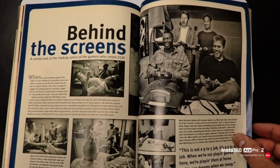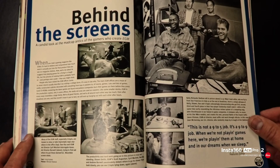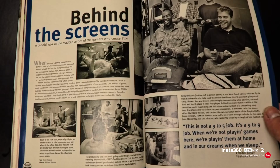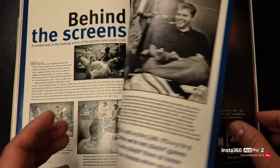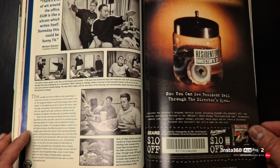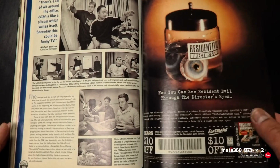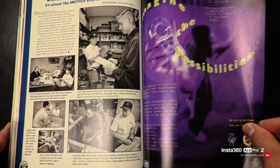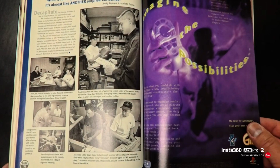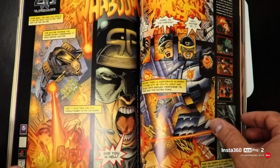I remember looking at this article, and it was showing behind the scenes of how it was working at EGM. And I just thought, dude, that's a fantastic career, to be able to play video games. And I wonder if any of these guys are still in the business. I'm sure they probably are. It'd be cool to find out where they're at. I wonder if any of these guys watch my videos. I remember all those editions of magazines, all the games they must have had access to. Interesting. I would still do that job.